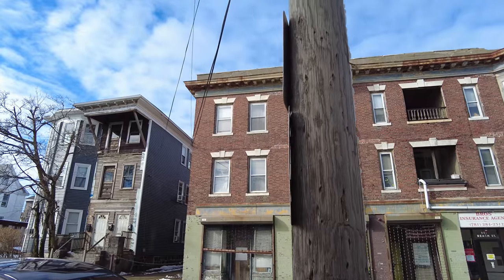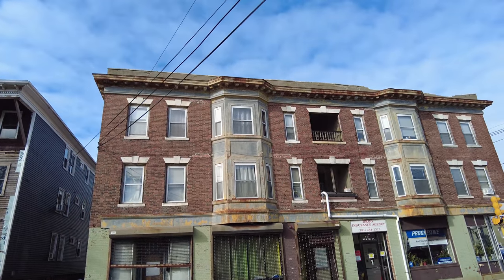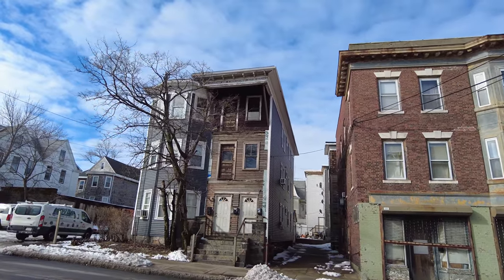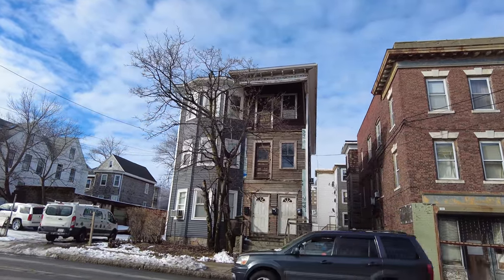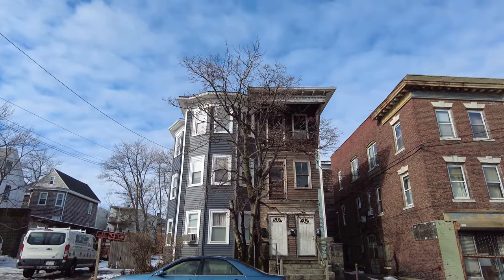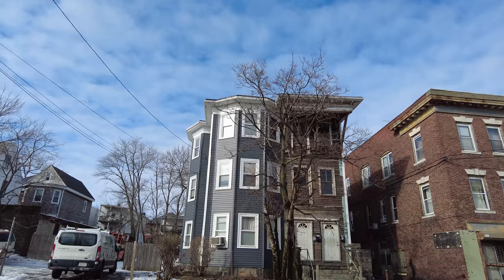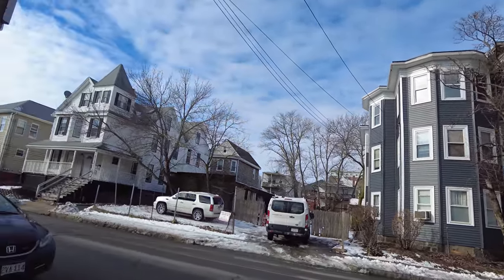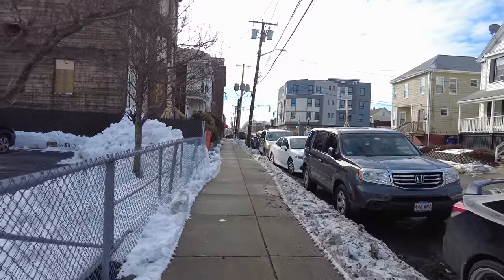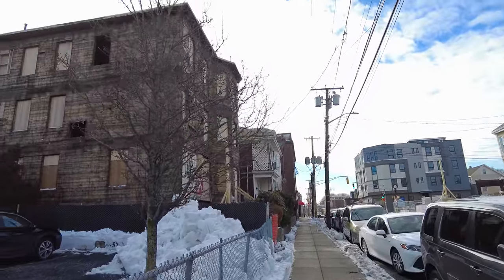Some of these buildings are in desperate need of repair. This one too. Looks like it even has a door that has no balcony. Can you imagine being in that building? You open your door and then you fall out from the front. Looks a little bit dangerous to me. This one too.